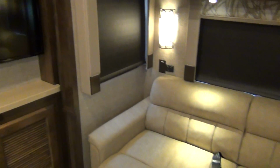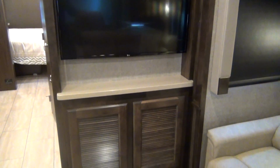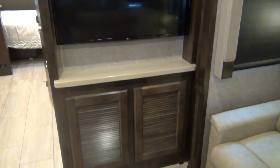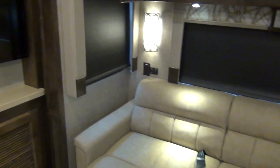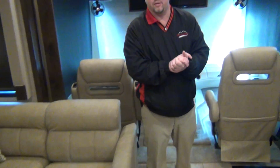lots of windows around. For videoing purposes, we kind of have to black out all the windows. I apologize. I'd love to have the natural light going in here, but it really messes with the camera when you get sunshine and then natural light, or sunshine and then coach light. Kind of messes with our camera, so we have to black it out a little.